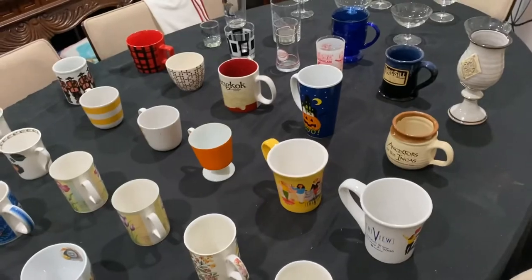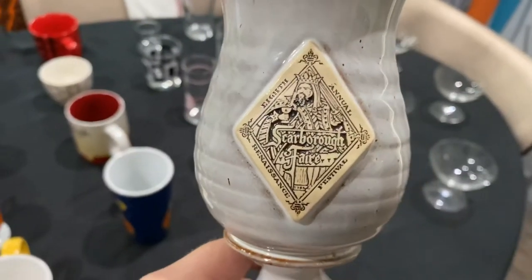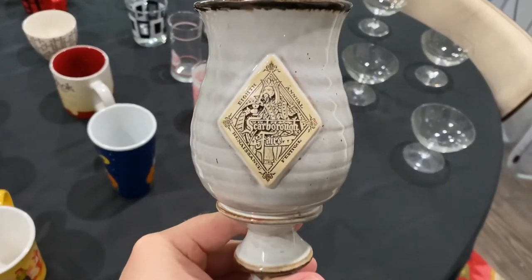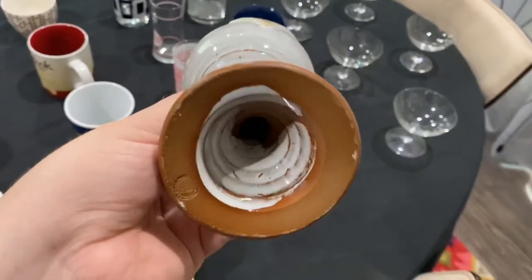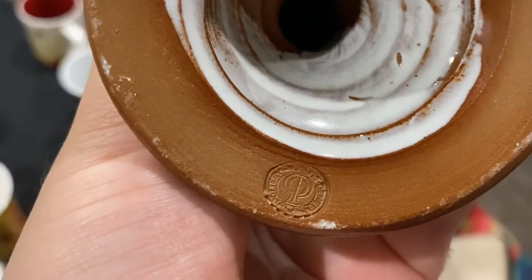All right, this is a Scarborough Fair pottery goblet or chalice. It is a Renaissance festival in Texas and perhaps the rest of the country, I'm not sure. But I picked it up because it was Deneen Pottery. It's very small, you can barely tell.